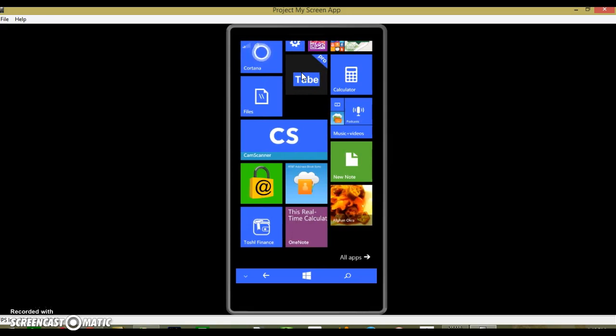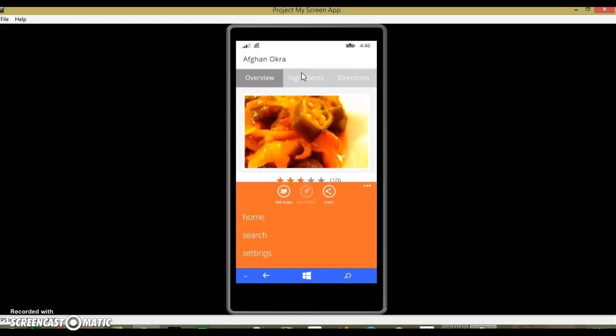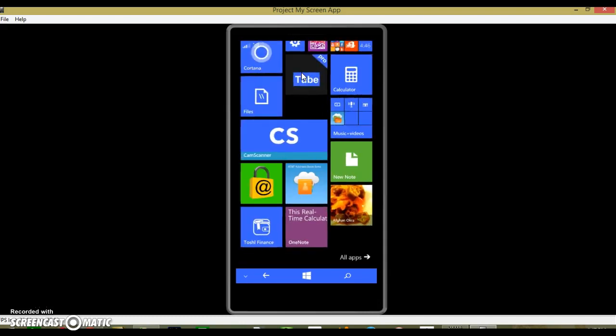Now not every tile is an app. Right here I have my Afghan okra. This is a recipe I just picked at random from my All Recipes app. So if I tap, this takes me back to that recipe in my All Recipes app. So I don't have to worry. And as you can see, I have my home, search, settings, and my share. If I do a share, Facebook, Twitter, so I don't worry about it.